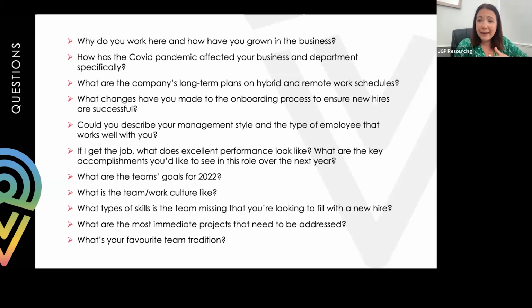One of the things that you may need to take with you to an interview could be right to work or references. So make sure you do ask for those as well as part of the process.